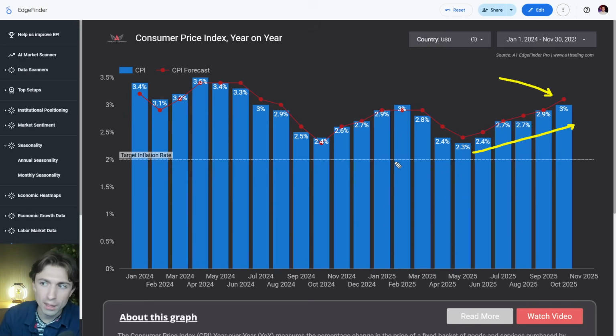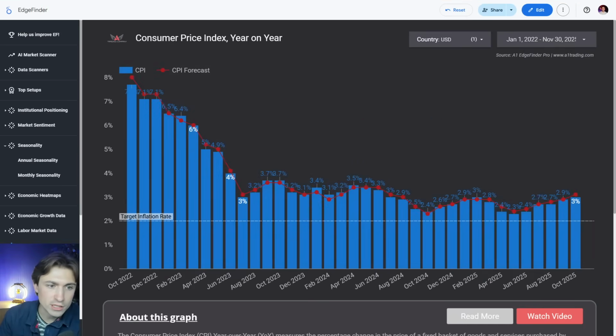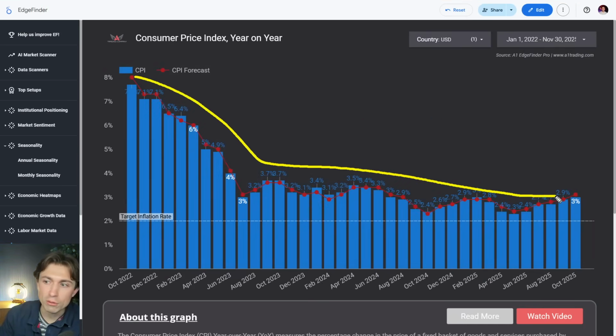We're literally going up in inflation. How can you say that? Well, yes, but let's also remember the bigger picture here. So if we go back a couple years, so I'm going to go back 3 years, and you can see inflation has come down a long way. Now, we're still above our target, right? The Fed's target is 2%.